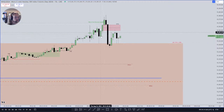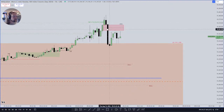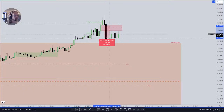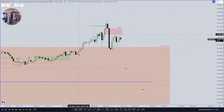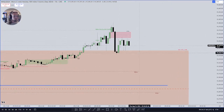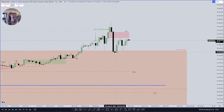Then we have this breaker, and the reason, because this BISI was basically overlapping this breaker, I would want it to act as an inversion fair value gap. We have this huge imbalance that price is currently working inside of. We've taken out this swing low, created a shift in market structure. Notice how price closed basically on the same level. Well, closed below it.